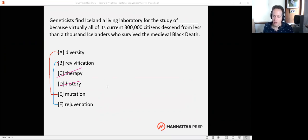All right, so the fact that we're dealing with geneticists is useful, right? Rather than, say, doctors who are trying to develop therapies. Careful though, Helena, it's not just one answer, it's always two. They survived the Black Death. Okay, so what does that tell us?